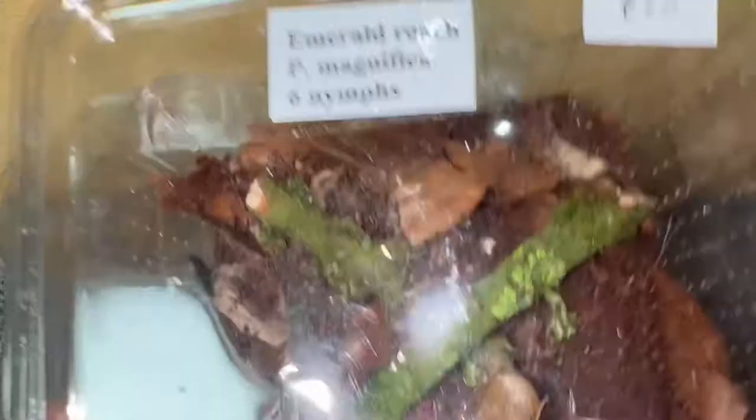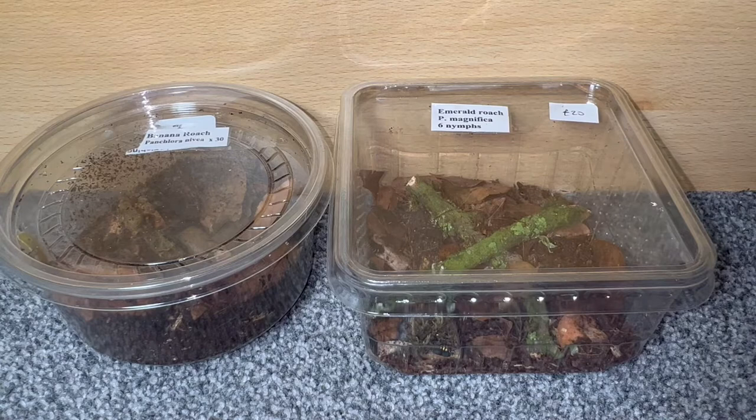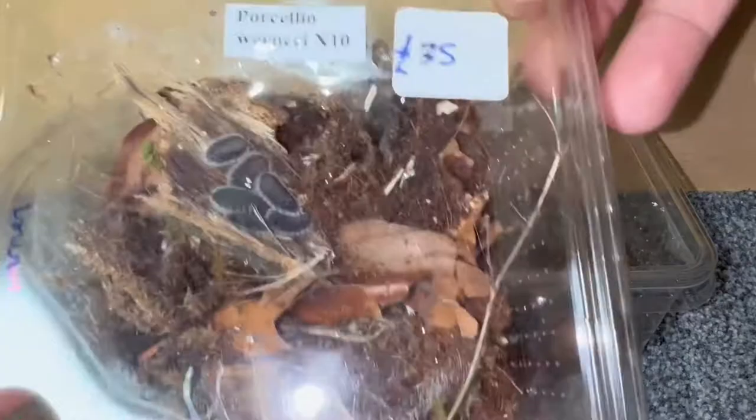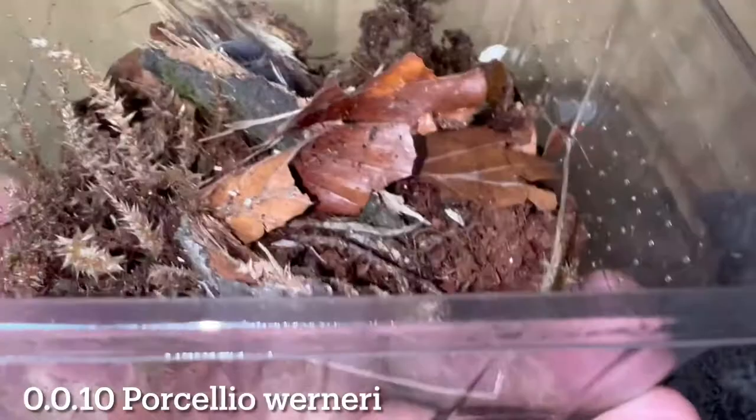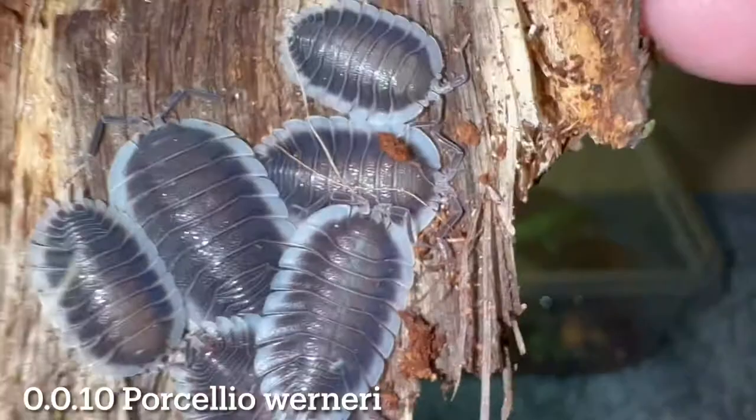Now, the last thing I got from Curtis was some isopods. Now, these I was not expecting to see today either, but really, really good price, and I couldn't pass it up when I saw them. But yes, because these are definitely one of my favorites. And as you can see right here, they are the Porcelio Wenneri for £35, an absolute bargain. These are very, very seldom seen, and when they are for sale, they're usually about 50 odd pounds, maybe more. But I got a colony of 10 of these absolutely gorgeous isopods for £35.